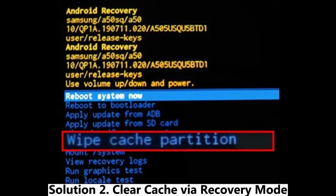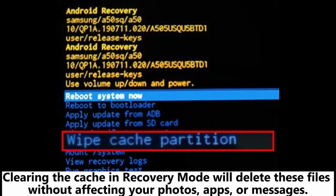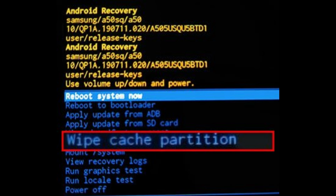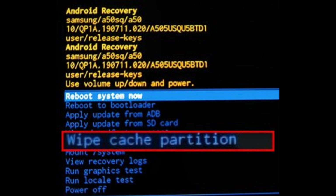Solution 2. Clear cache via recovery mode. Corrupted cache files, temporary system files, are a common cause of boot issues. Clearing the cache in recovery mode will delete these files without affecting your photos, apps, or messages. Step 1. Ensure the phone is completely shut down. If it's stuck on the logo, use the forced restart method to turn it off first.